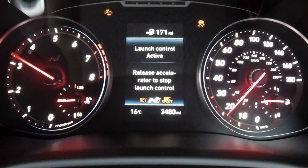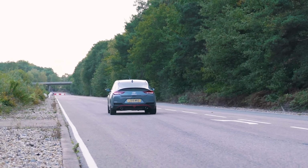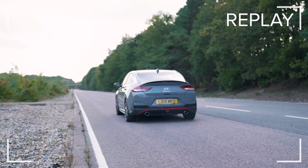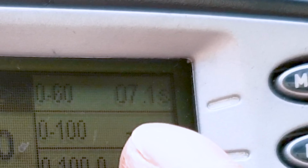Oh, that hurt it. Come on. Come on. Oh, it really bogged down. I want to do it again, but it's not my car. That did it. In 7.1 seconds.